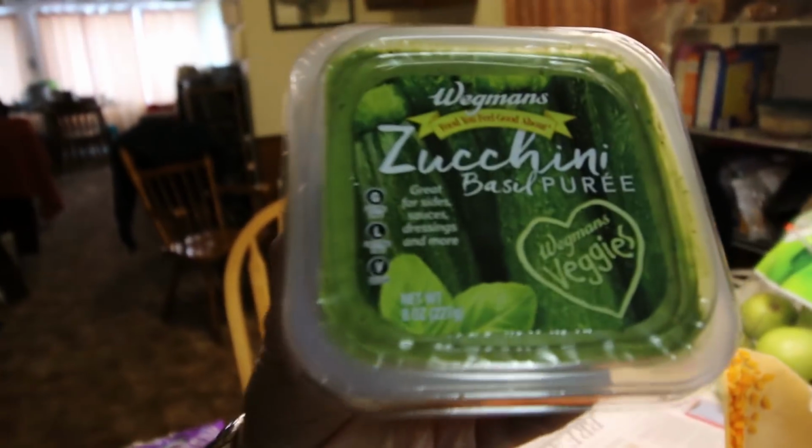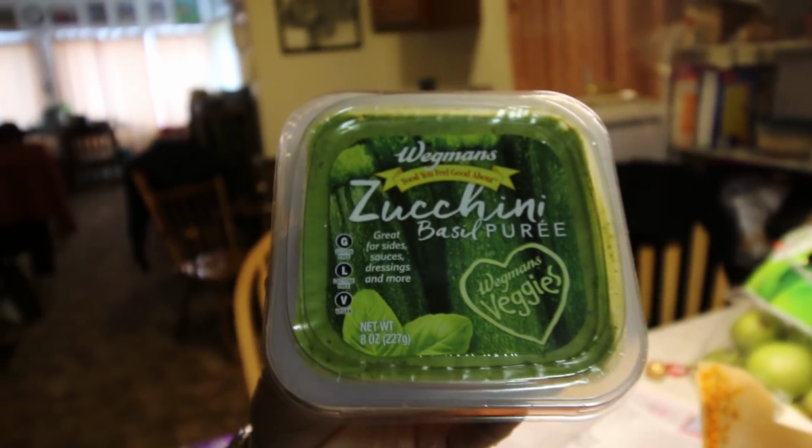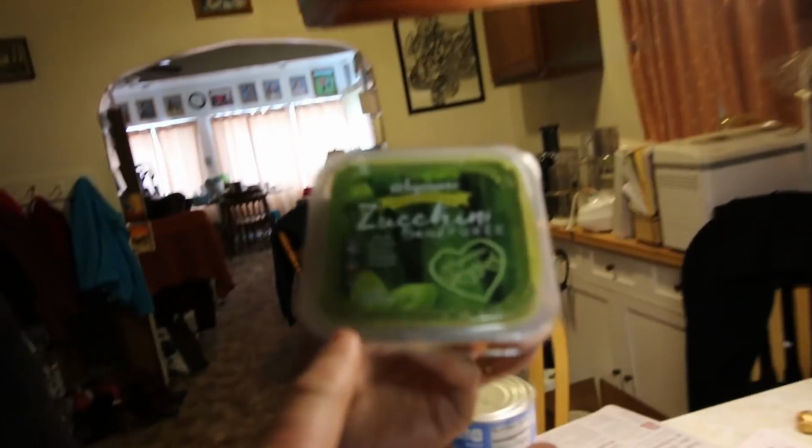Wegmans puts out a very fancy recipe book quarterly. And this was in there with a non-bread pizza, so I went to check out the non-bread, and it had eggs and milk in it, so that was a deal breaker. But this zucchini basil puree does not. So I thought that'd be kind of neat to put on a pizza. Like a basil pesto pizza thing? Chopped, there's no cheese in here. Yeah. With some chopped broccoli maybe and some caramelized onions or something.